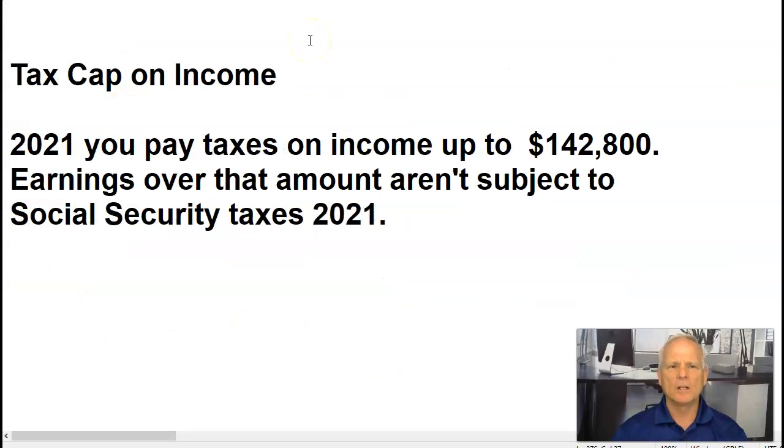The next area we're going to look at is the tax cap on income has gone up. If you're earning wages, you're going to be paying 6.2% of your income into Social Security, and your employer is going to pay the other 6.2%. So the maximum cap has increased up to $142,800. So if you're earning up to $142,800, you're going to pay the tax. Above that, there is no Social Security tax in 2021.